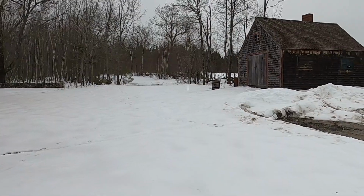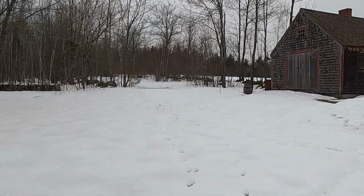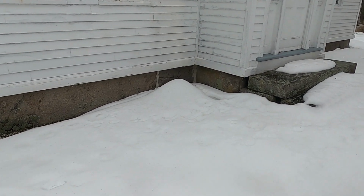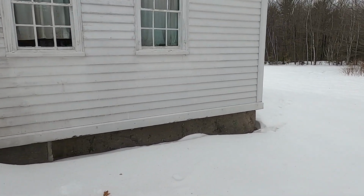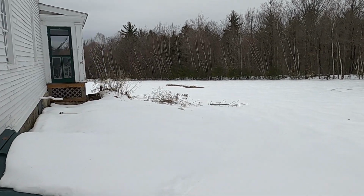Another little locked up shed. Very nice, very cool. And just look at that granite foundation. Remember, 1797. Things were built to last back then. That foundation is still holding up. And it doesn't look like it's been restored at all. Obviously there's been some work done to the house, but I think the foundation itself has very much stood the test of time.